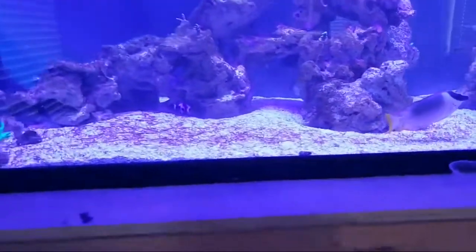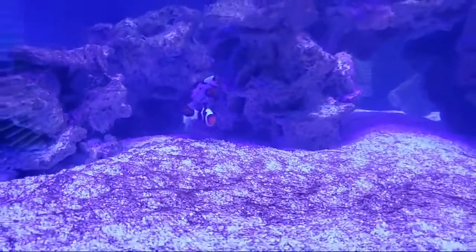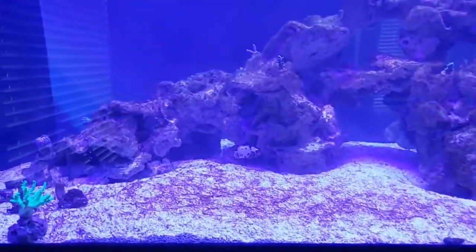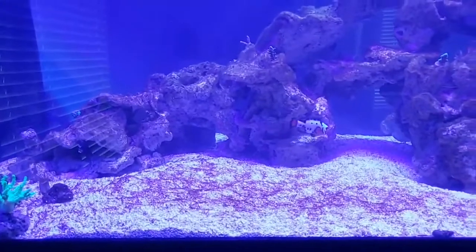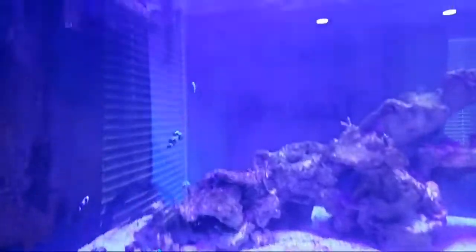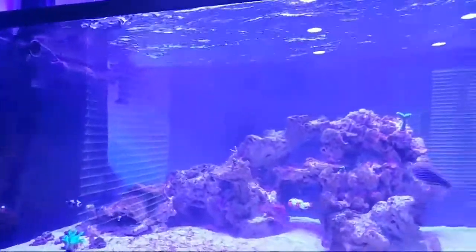And something the clowns are doing today, the clowns are messing around with the little white one. You guys know I have that Wyoming white clown, and the two big ones are absolutely harassing the hell out of it today. Oh, there they go, see? I haven't seen them do this before.